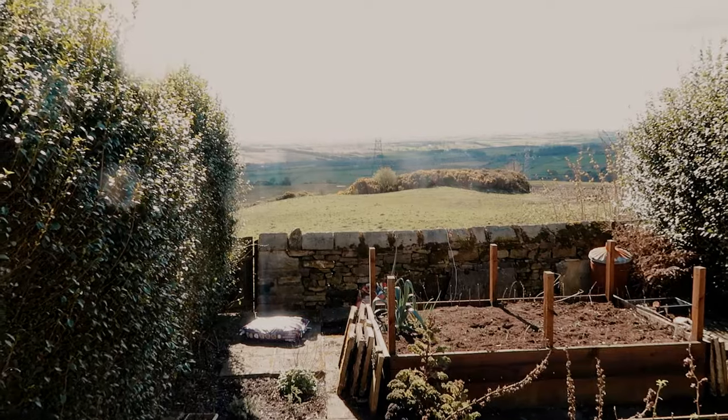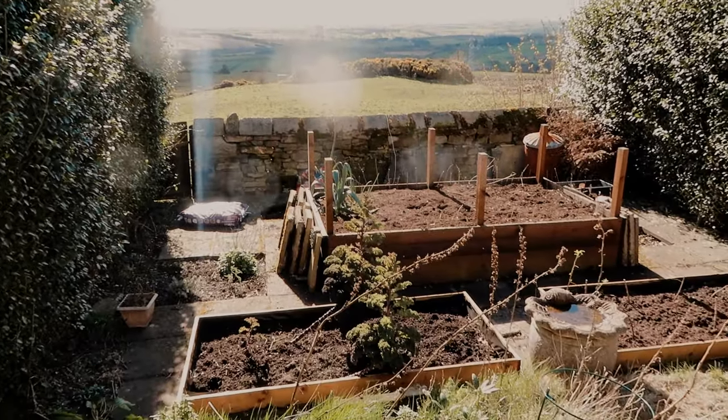It's a lovely, beautiful day. I'm just here in a t-shirt, and this is the view from the garden.